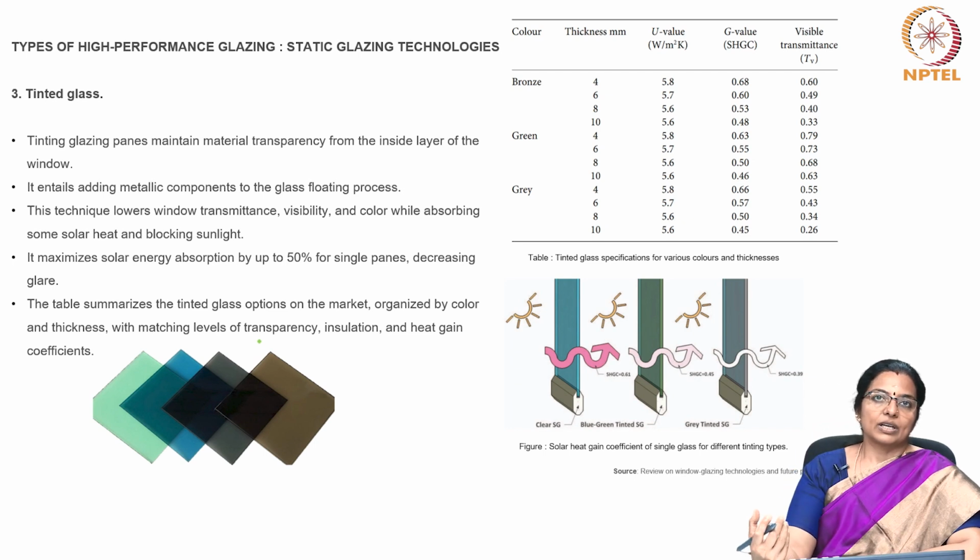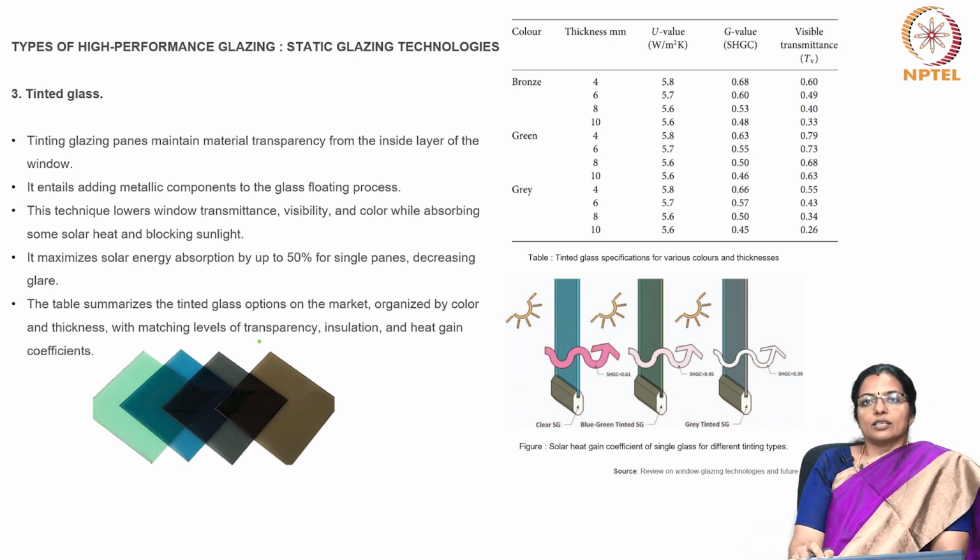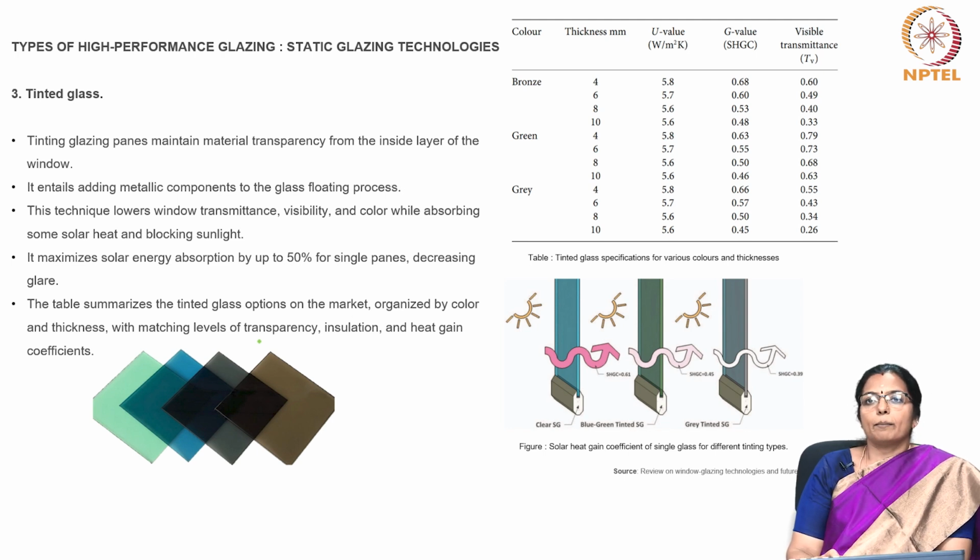The third type of glass we will see is the tinted glass. So, tinting glazing paints maintains the material transparency from the inside layer of the window. It entails adding metallic components to the glass floating process. This technique lowers window transmittance, visibility, and color while absorbing some solar heat and blocking the sunlight. It maximizes solar energy absorption by up to 50% for single panes, decreasing the glare.